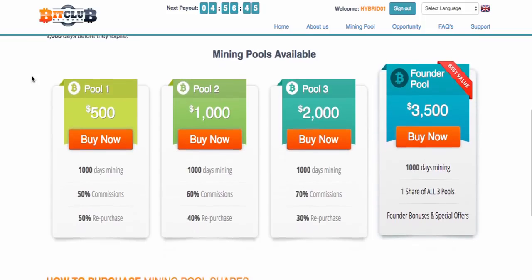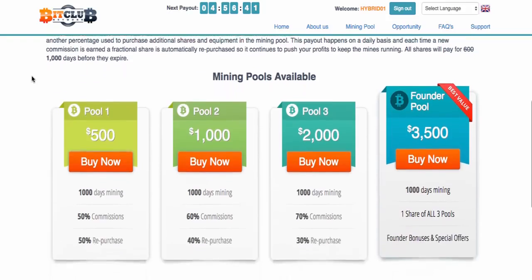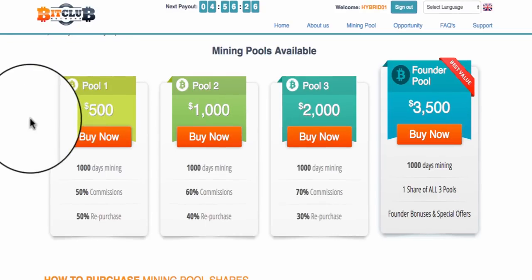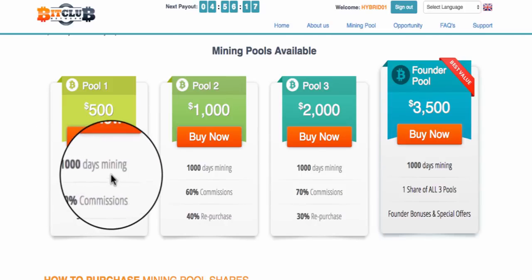And the next thing you need to do then is to decide which mining pool you want to buy a share in. So you can buy a share in pool 1 for $500, pool 2 $1,000, pool 3 $2,000, or you can get a founder pool, which includes 1 share in each of these 3 pools for $3,500. Now, when you buy any of these shares, you get 1,000 days mining. So as you can see, that's almost 3 years.